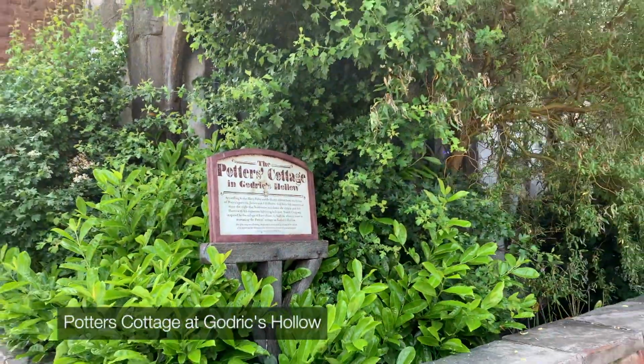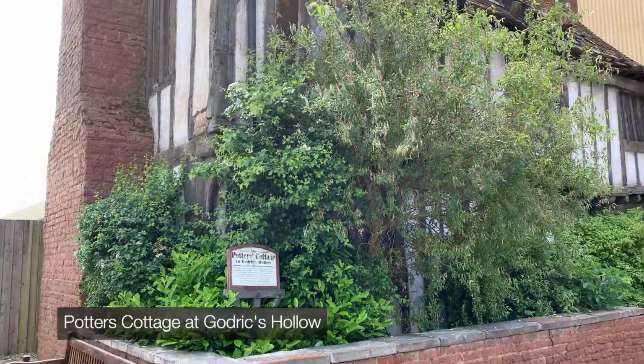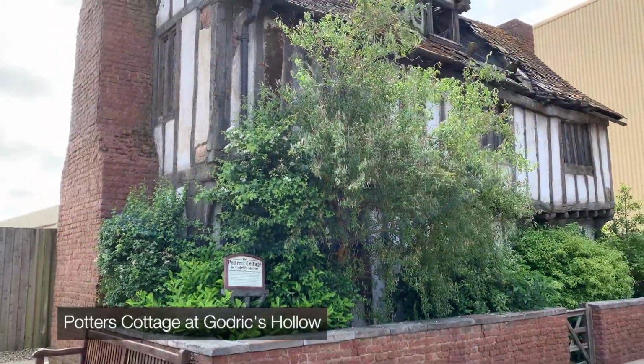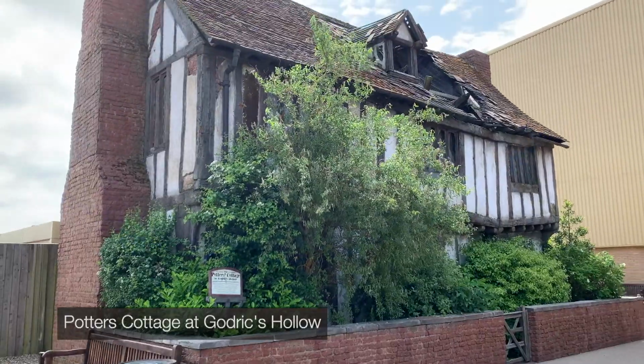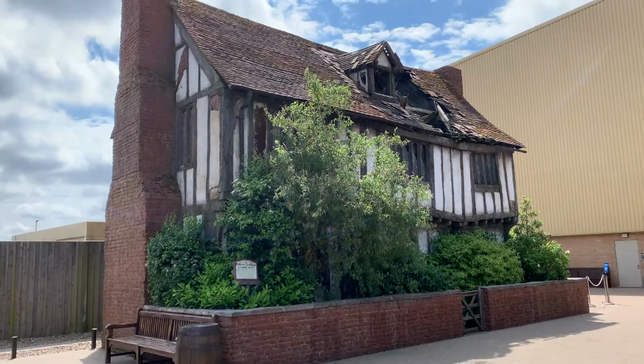You also have the Potter's Cottage at Godric's Hollow, and there's the Hogwarts Bridge, which isn't actually mentioned in the books, but they had it in the film, so there's a whole placard telling you all about that as well. I want to go inside the bridge part.